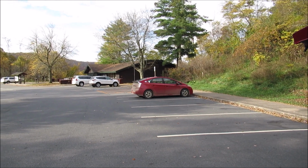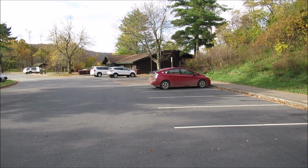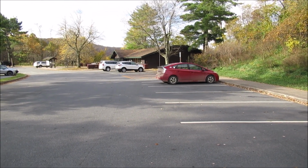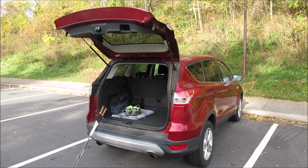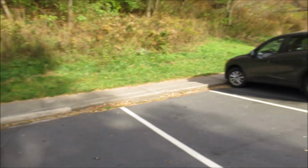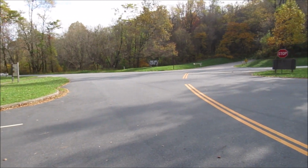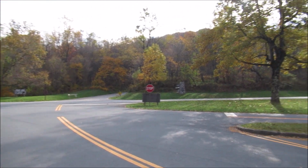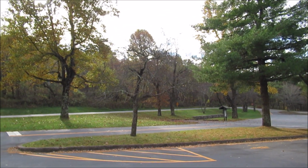I'm in Shenandoah National Park, and this is the Loft Mountain Wayside. This is down in the Southern District, mile marker 80. There's my little red car. And this is a fairly large parking area here at the wayside. Across the other side of Skyline Drive, heading up that way about a mile, is Loft Mountain Campground up there.